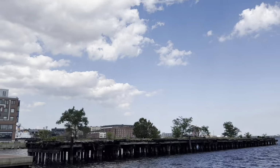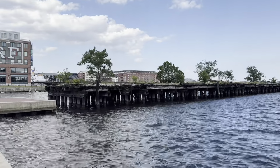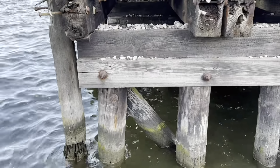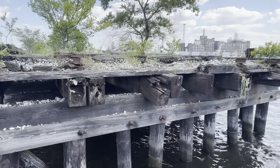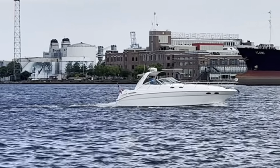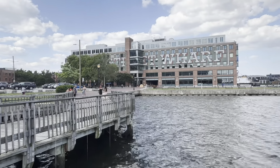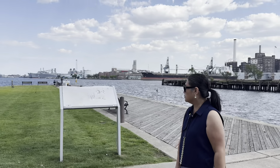As we're walking along the bay area, we found this old pier, and I was wondering why it has some trees on it. You know, it's old, maybe it's part of history and they just want to preserve it. So yeah, I'm cool with that. It's nice here. We need to find some food.